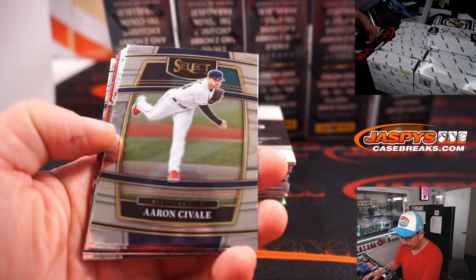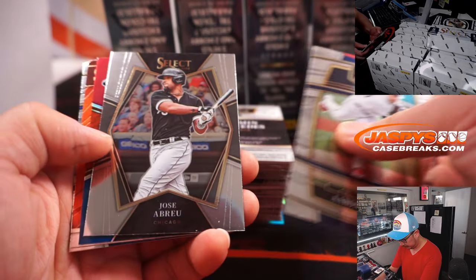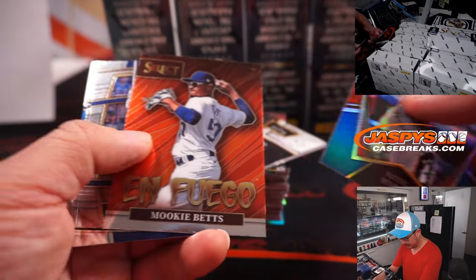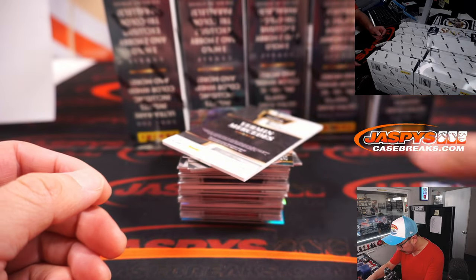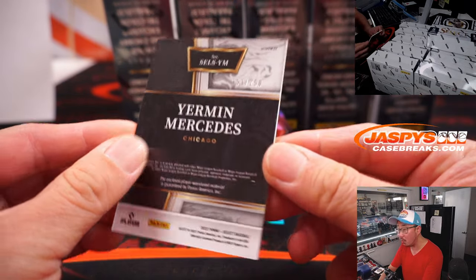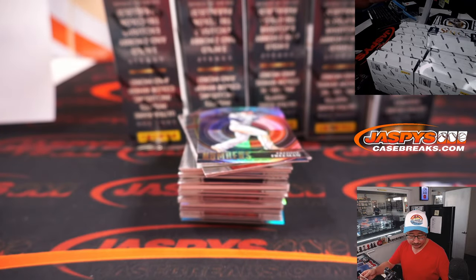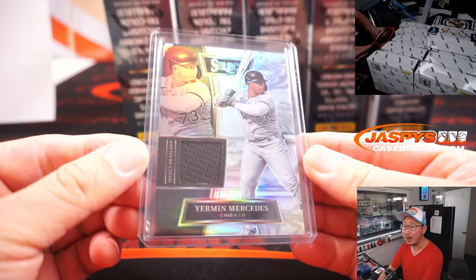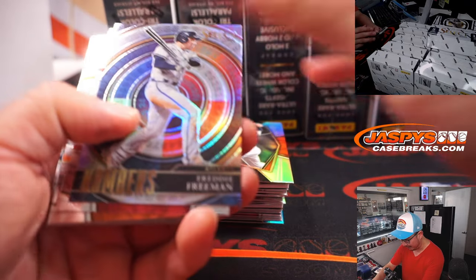First box, pick your team one. Got Kettle Marte. And we got a Yermin Mercedes, 151 out of 250, piece of his jersey. We'll do a little recap at the end of this video as well. A relic and auto recap or any other low-numbered cards. Out of 25 or under, something like that.